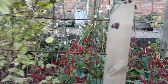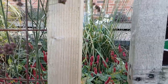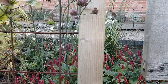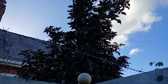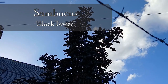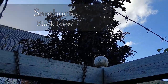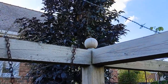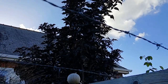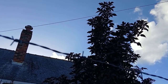Is there anything in here worth showing you? There's another Molinia, which is Windspiel, that one there, but it's not really getting into its autumn colours yet. Oh, that's looking wonderful. This is an elder, Sambucus called Black Tower, and it's got signs of some of the leaves starting to look like they're going to fall. It doesn't truly have any sort of wonderful autumn colour, but what it does have is lovely leaves throughout the year, almost black, a really dark purple, but almost black.